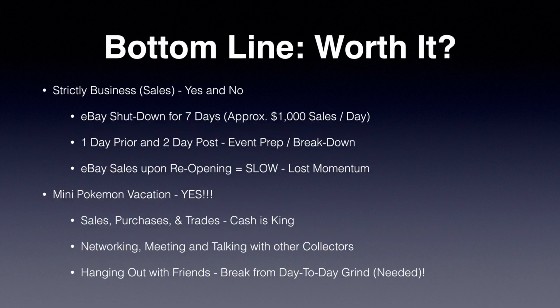But next up, we're going to be talking about the bottom line. Was it worth it or not? Now, this is going to vary depending upon your own situation, and I broke this down into two categories. First off, we're going to talk about strictly business, so how much money you actually made, how many purchases you actually made, and so on and so forth, and whether or not it was worth it looking at it from a strictly business point of view.